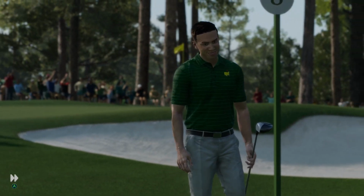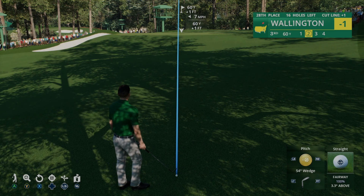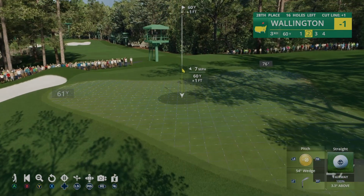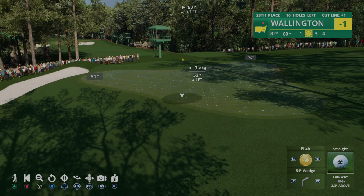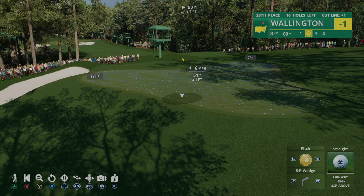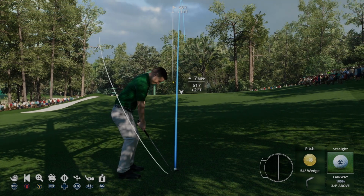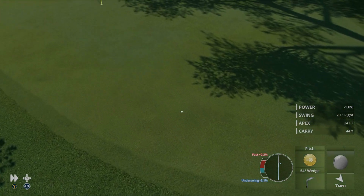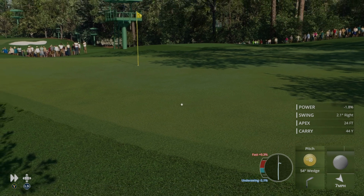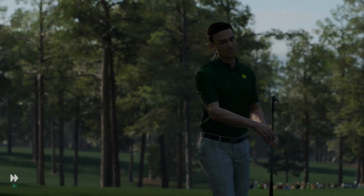Ball's back in the fairway. I guess it's better to be lucky than good. A good break got him here, now his second to the par 4. Okay, on the putting surface, but work to do from there.